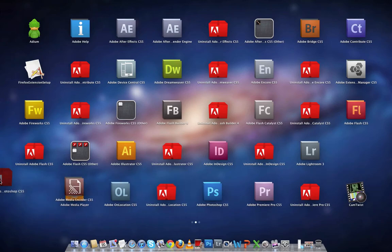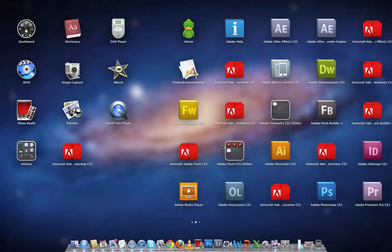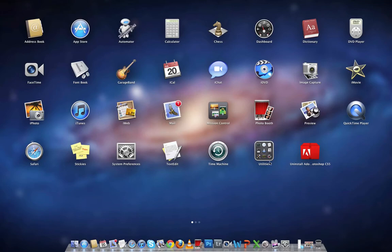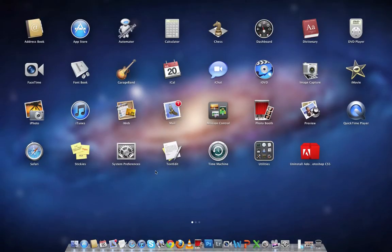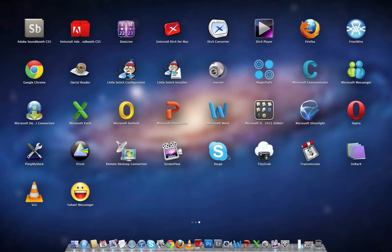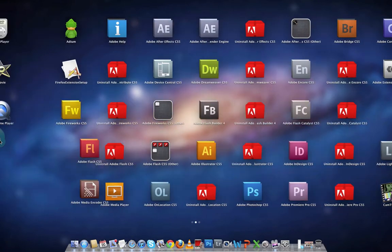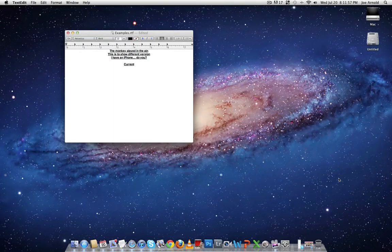You can drag applications to different pages if you use them more often. You can also edit the names of folders. So if I want to edit utilities, I can just do it right there. So it's really clean, really nice, and they really mimicked the iOS on this. It's pretty clean. Put Skype over here. All right. And to close out, you just click exit or basically anything.